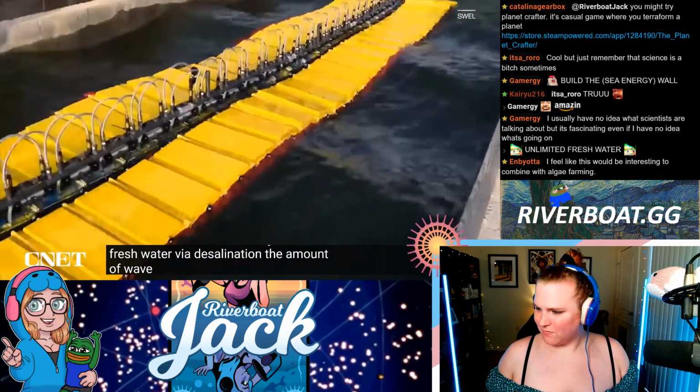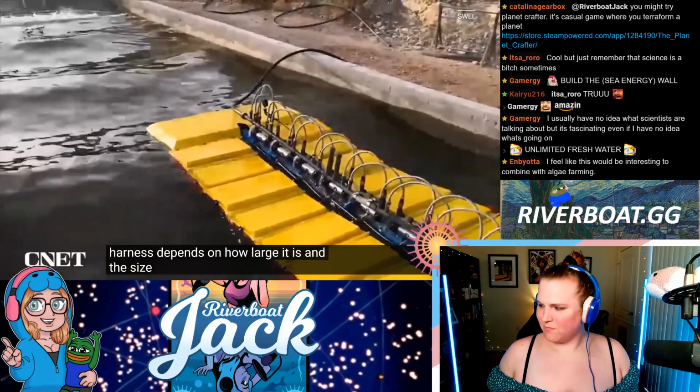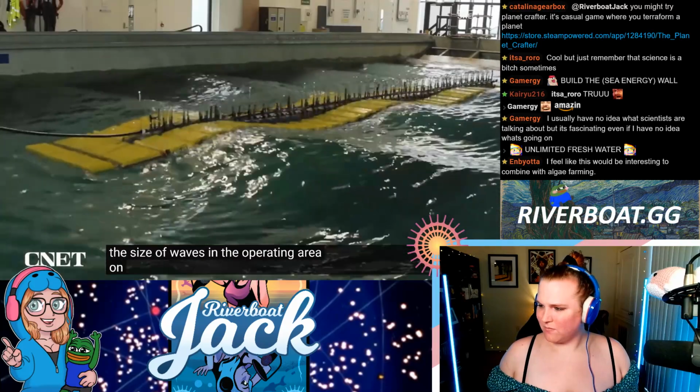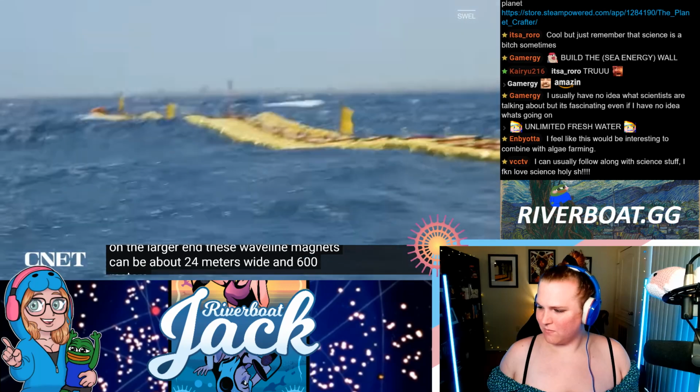The amount of wave power one of these is able to harness depends on how large it is and the size of waves in the operating area. On the larger end, these Waveline Magnets can be about 24 meters wide and 600 meters long.